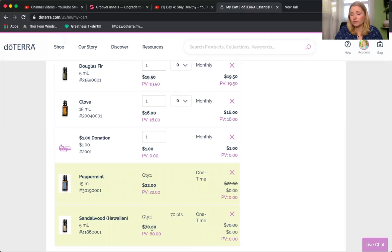If you have a little bit of a difference there, sometimes that's necessary, just depending on how expensive that oil is and how difficult it is to process and handle. There can be a little bit of an offset. That's the case here. So they took 70 PV, 70 points, okay?